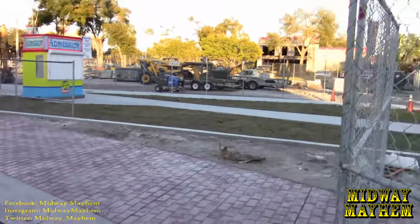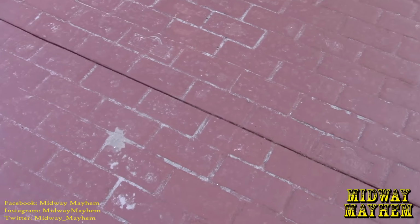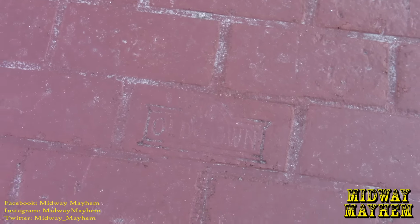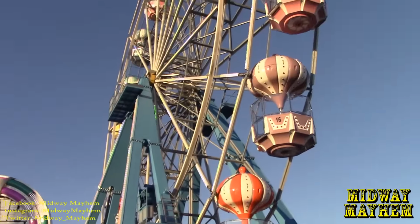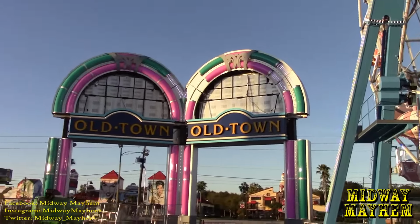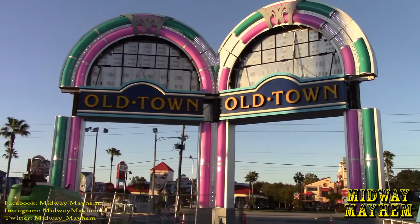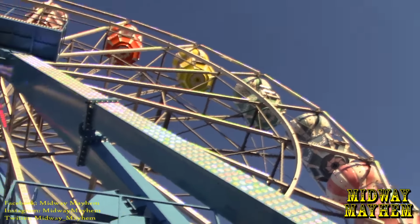All right, so we walked around the fence now, and we're going on the new pathway right here. It's kind of neat. The bricks themselves are stamped, and it says Old Town. So that's kind of neat. Really kind of nice new pathway, and we're going to get to go right next to the Ferris wheel. New sign looks really nice. All the lights are on, and this is the back view of it. And on the front, it looks much better. We'll show you in a second. But here we are, standing right at the base of the Ferris wheel.